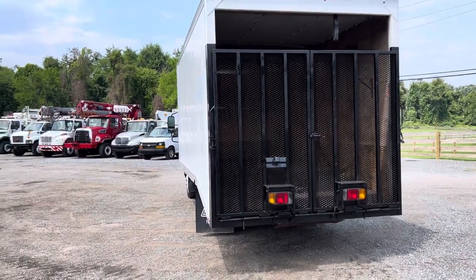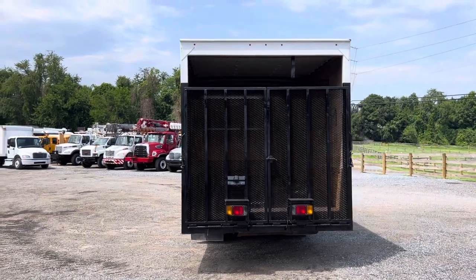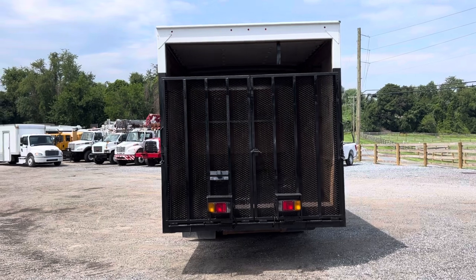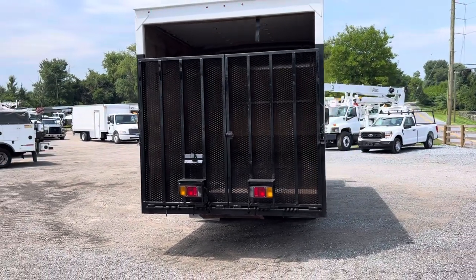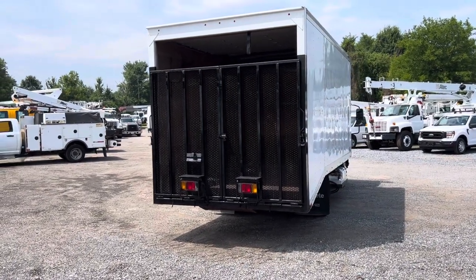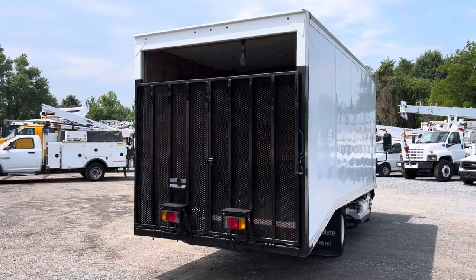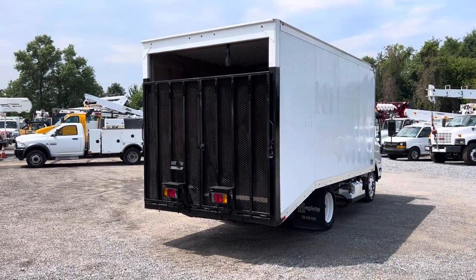You can keep all your equipment out of the weather. You can keep it locked up and secure. It's a really versatile type machine. You can put any equipment within reason. You don't want to load this thing down with a skid steer or anything like that, but any type of mower or lawn maintenance, this truck will be able to handle. It's a great, great truck, very versatile.